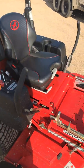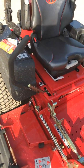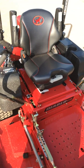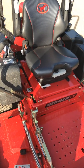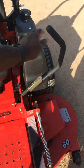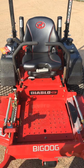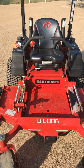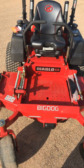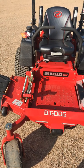One thing with the Big Dogs, and it may or may not make a difference to some people, is the parking brake, which is, I believe, just like the Hustlers, because Big Dog is made by the same company, XL, which makes Hustler as well. You pull your control levers out to release the parking brake. I don't know how big of a difference that is in regards to time management, but I kind of like it being like that.